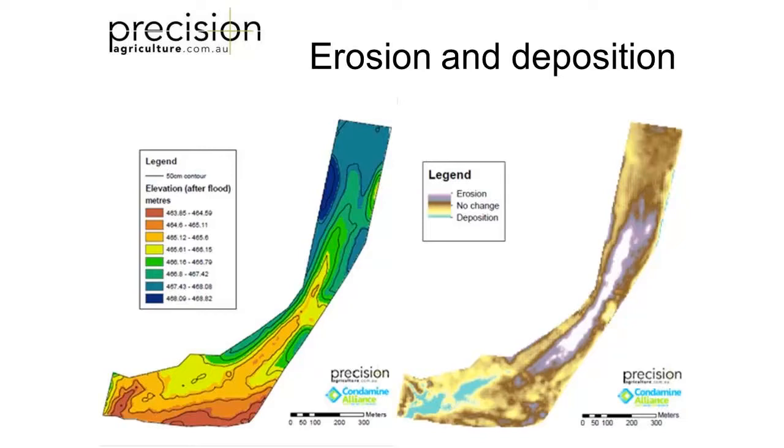Then we took the numbers before and after. So where there was erosion, we had a drop in the elevations, and where there was deposition, we had an increase. And the map on the right shows the erosion in these areas and the deposition down here, as you would expect. It erodes and deposits. In that 35 hectares, there was 35,000 tonnes of soil shifted, okay? And 30,000 of that deposited at the other end. So he lost 5,000 off the paddock.